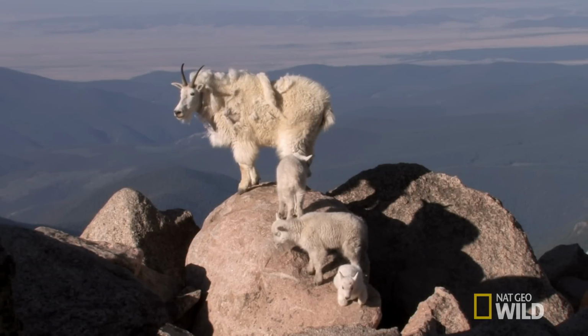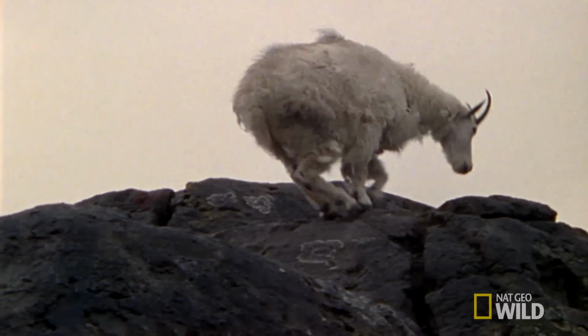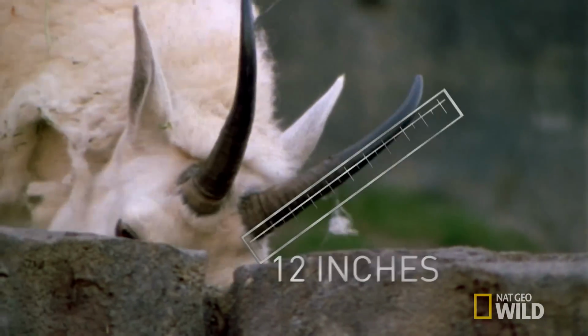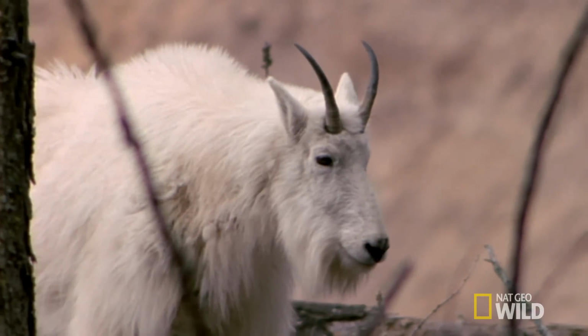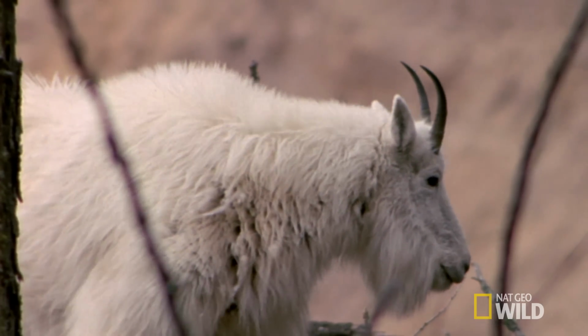This mountain goat is a high-altitude killer. He doesn't headbutt, he stabs with 12-inch stiletto horns and fights at the mountain's edge.